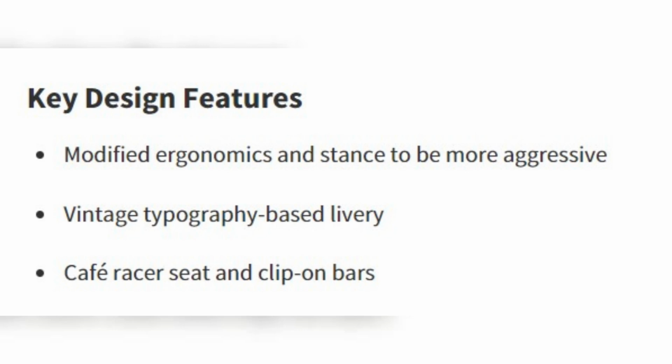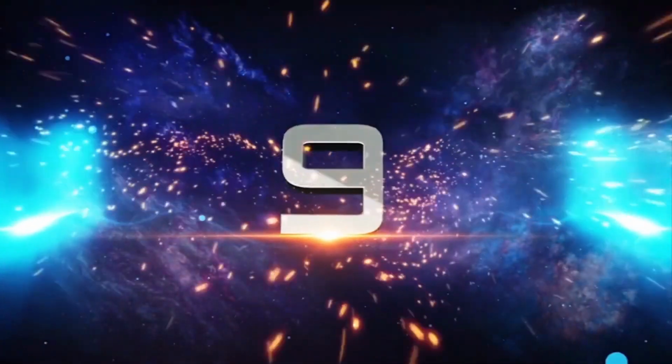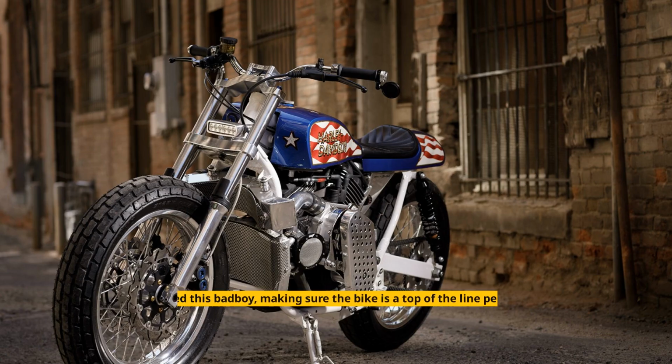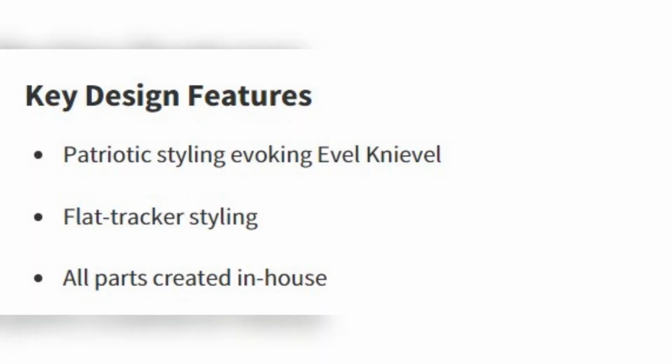Signature Series Cafe Sportster. Number 9, Supercharged Street 750 Evel XG by Wire Moto. The folks at Wire Moto took a stock Street 750 and turned it into a supercharged flat tracker, inspired by the great Evel Knievel himself. This simple yet evocative dirt machine is filled to the brim with high-end parts, like the Ducati Monster radiator, a ProCharger A1R, and an ECM by Thundermax. The shop dyno-tuned this bad boy, making sure the bike is a top-of-the-line performance machine that's as sharp on the track as it is on the One Moto Show stage, where it won the award for Best Racehorse. Here are the key design features of Supercharged Street 750 Evel XG.